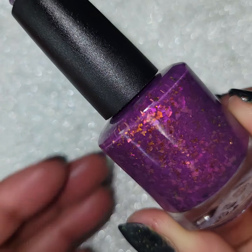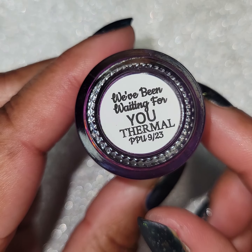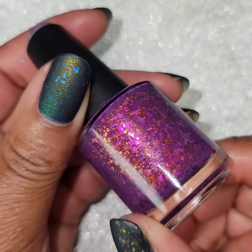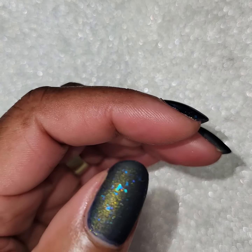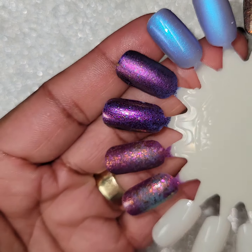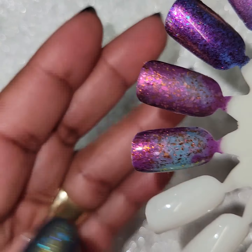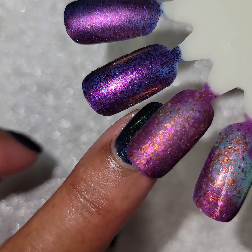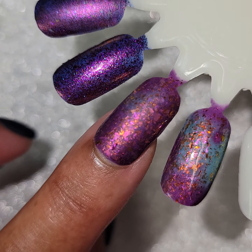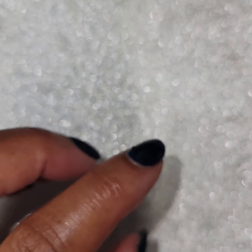That's MJ Lacquer, We've Been Waiting for You. And this is the cold state. Beautiful in the cold state too. It's turning back here. Kind of fun. You can see a little bit of both on that. There you go. Glossy, and then matte. Once again, that'll be $12.75 and a cap of $130.